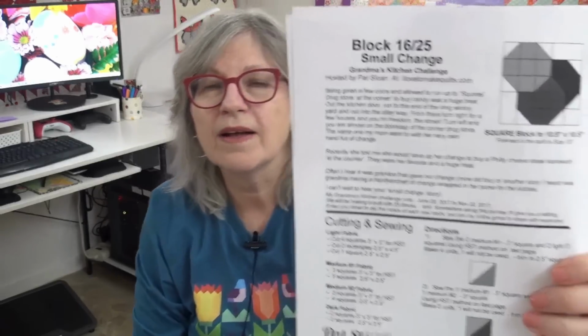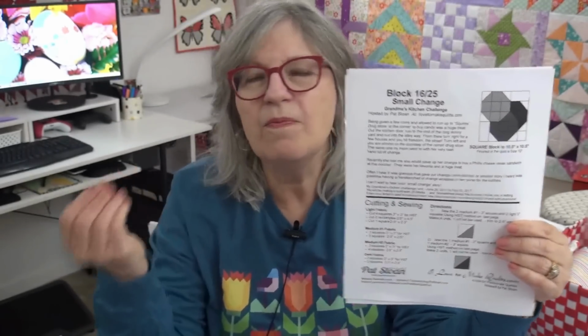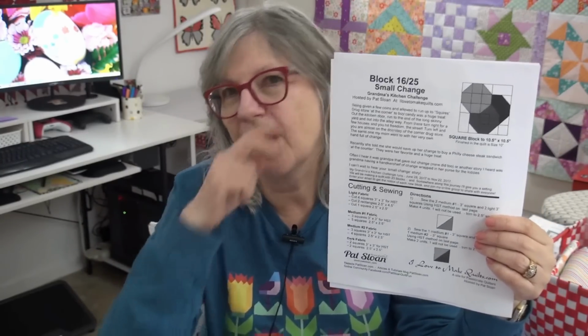We have today small change. There's the block, small change. This is the little money in your grandparents' pocket, your grandma's pocket, your grandpa's pocket, or in a little change bag in their purse, where they would give you a little bit of change to go to the store and buy some candy. I think lots of us have memories of that.